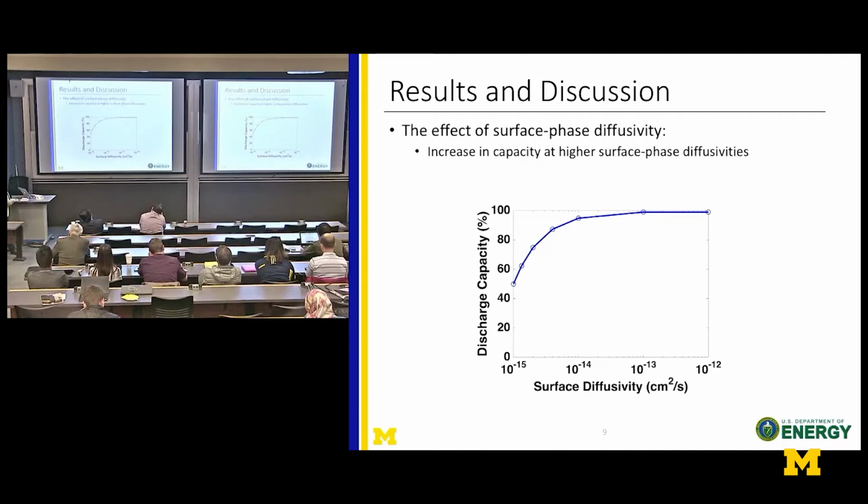We also looked at the effect of the surface phase diffusivity as a kinetic factor. And as you would expect, the discharge capacity increases by increasing the surface phase diffusivity, which is good because now we know that we might be able to compensate for that capacity loss because of the OCV difference by having a surface phase that has a higher lithium diffusion coefficient. And that's what we did.